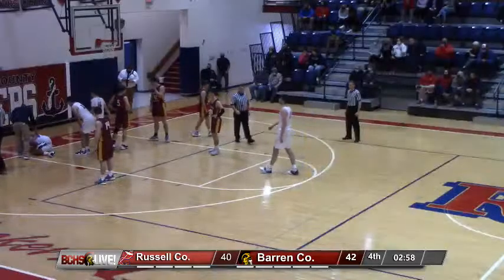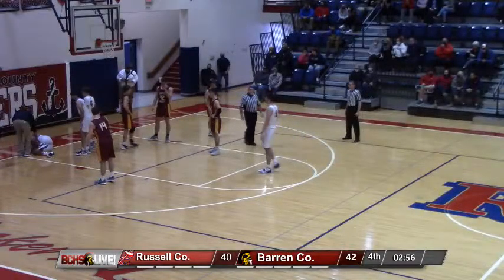His left ankle. So Griggs, that was his 4th personal foul. Number 9 on the Trojans here in the second half. So with 3:01 to go in the ball game, we're looking at Grayson underneath the Russell County bucket.